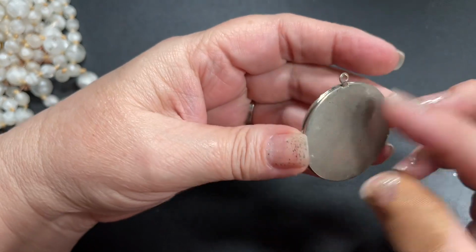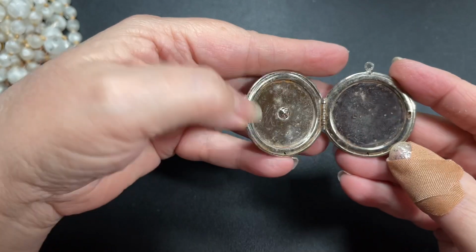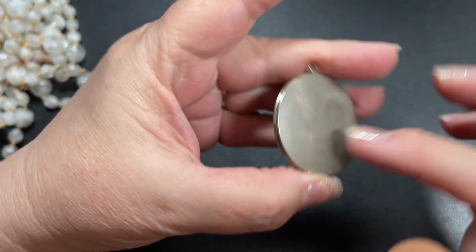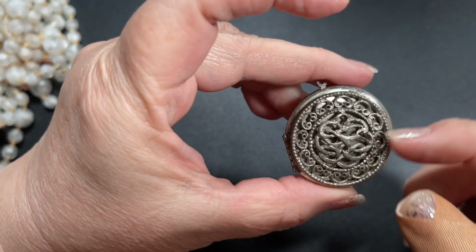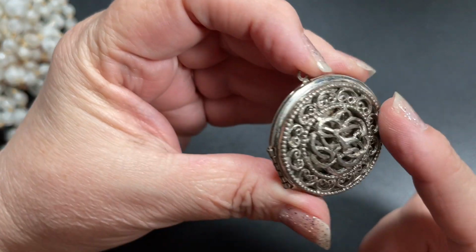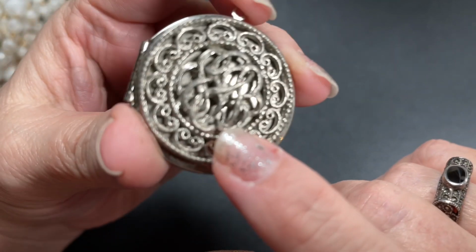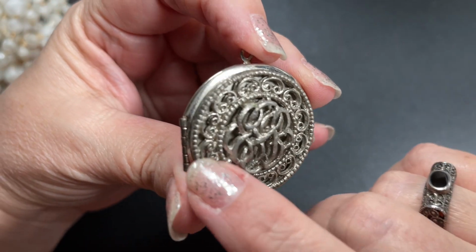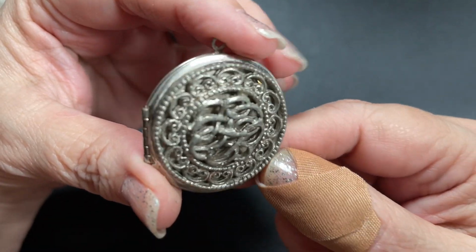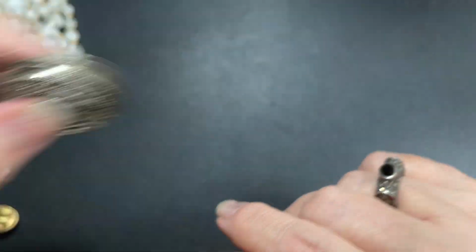Here we have a Silvertone locket. It is just Silvertone, and it has a little bit of movement. I don't know why, but it has like knots and scrolling. That is very pretty, but I'm just going to say $5 on that piece, and it is a pendant.